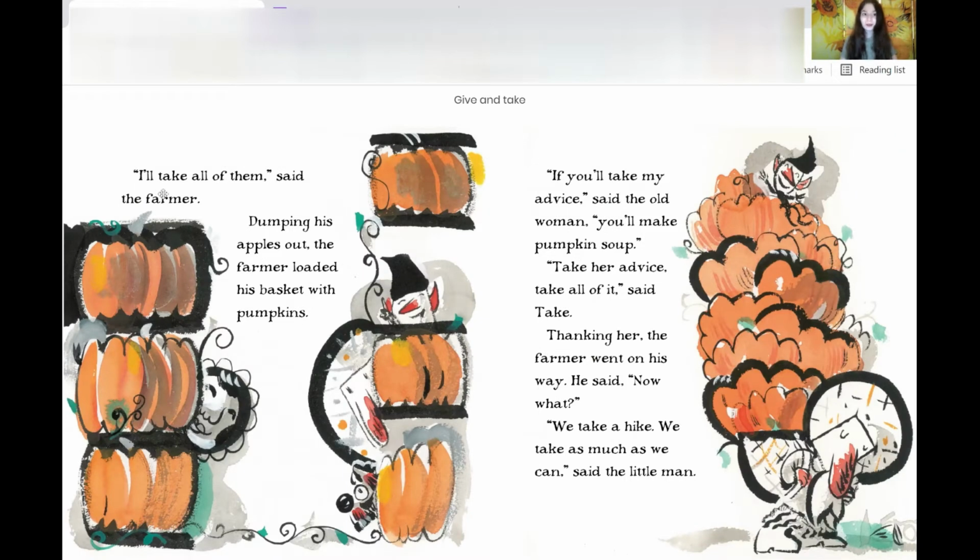"I'll take all of them," said the farmer, dumping his apples out. The farmer loaded his basket with pumpkins. So he's trading all of his apples that he just worked long and hard for picking, for all of these nice pumpkins. Would you make that trade, or would you keep your apples?